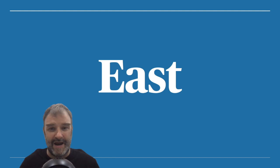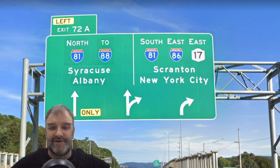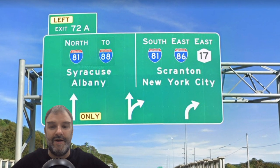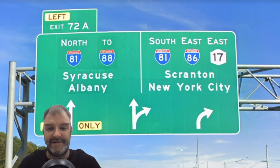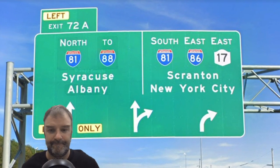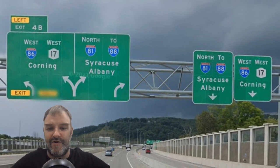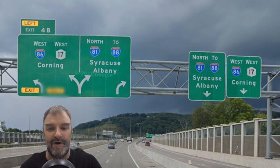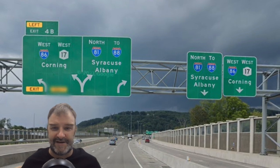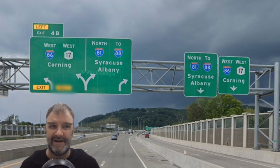Okay, first we are going to talk about eastbound I-88. So we're starting out in Binghamton a little before I-88 starts. We see North 81 to I-88 for Syracuse and Albany, here when 81 is meeting 86 on the outskirts of Binghamton. And then when 81 and 86 split after being concurrent for a short time, we see 86 heading for Corning and North 81 to I-88. So they do a good job at signing I-88 throughout Binghamton when it's not actually there. Much better than the Quad Cities do with their I-88.